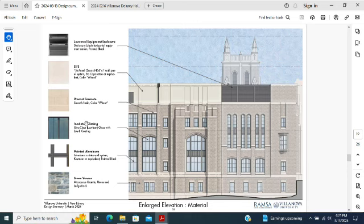So basically, it's those two colors. The lighter one is the field, and the darker one is the accent. That's really just a driveway between those two buildings, correct? Right, yeah, correct. It's the neighbor's driveway. Is it the AT&T's driveway? It's not the AT&T, but it's our neighbor's driveway, yeah.